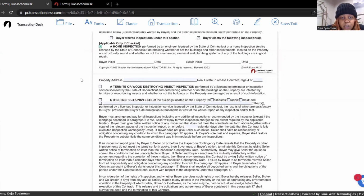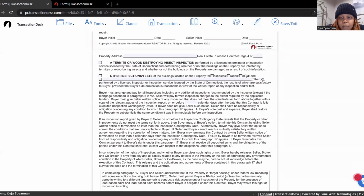You also have the opportunity to do a termite and wood destroying insect inspection. It is an additional cost on top of the original home inspection. But you do have the right to do that if you want to see if there are any termites or wood destroying insects in your home. And so another inspection test: asbestos, radon, and mold. You can usually see mold. I actually saw a house the other day that had black mold underneath the sink. Asbestos, they actually used that back in the day for insulation purposes. Not too many people know about radon. It wasn't until I got into real estate that I knew much about radon.